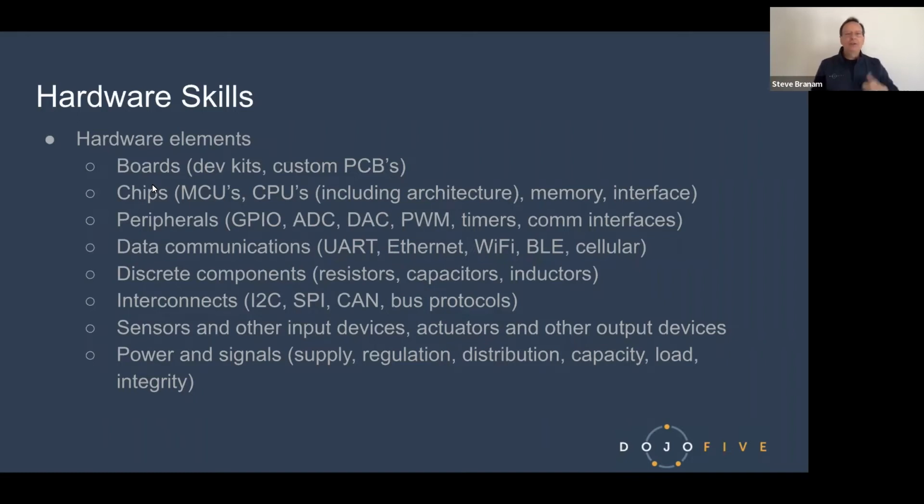So I2C, SPI, CAN bus, and then understanding all of the bus signaling protocols down at the hardware level. So that when you put a logic analyzer on that, you can look at that signal trace and say, okay, that looks right or that looks wrong. Then you have all your various sensors and other input devices. So keypads, buttons, things like that. And then your actuators and other output devices.